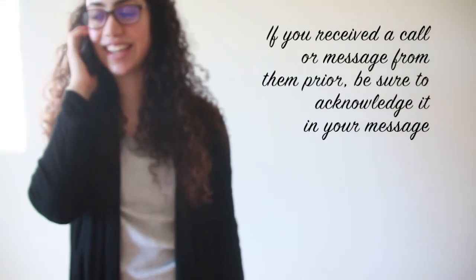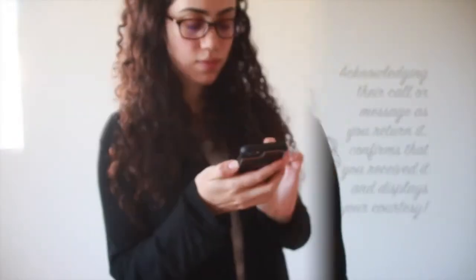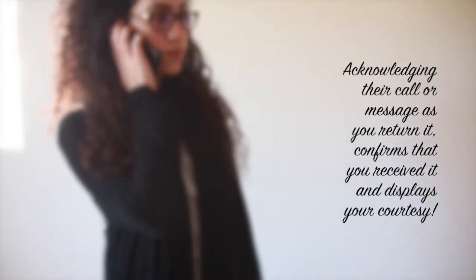The A in stairs stands for acknowledge if they called or left a message earlier. This applies if we received a call or message from them earlier, and we may acknowledge their call or message by saying, "I'm sorry I missed your call." Or we may say, "I received your message." And acknowledging their call is very courteous, as it confirms that we received it and are now returning their call.